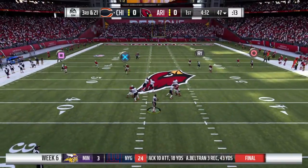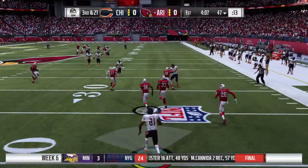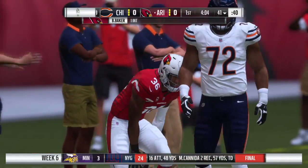Now Trubisky on third and long. He's going to rifle one deep left side into double coverage, and it's intercepted. Buda Baker with a pick, and he will take this all the way up past the 40-yard line.